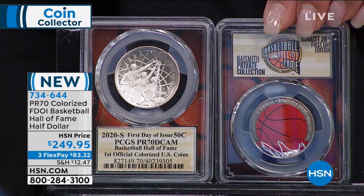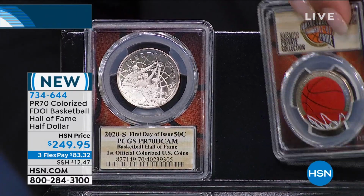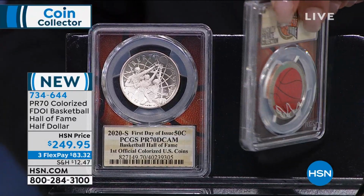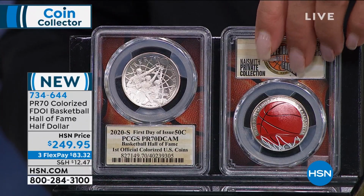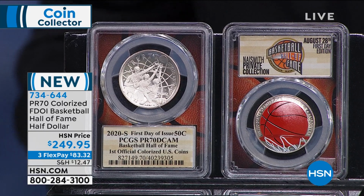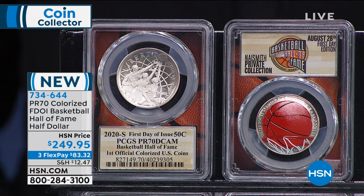Now, cool. I've sold colorized U.S. coins in the past, but it's aftermarket stuff. You have to take the regular coin, and then people do applique or whatever they do to it to make it colorized, more as a commemorative issue or something like that. But this is the very first time that the United States Mint has ever produced a colorized coin, with the basketball coin. And the $50 here has the basketball colorized.